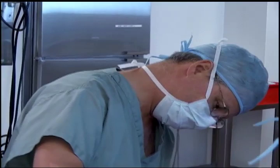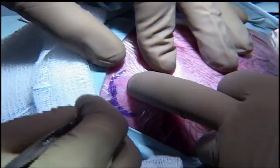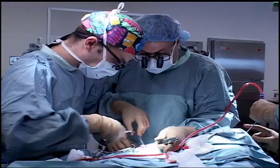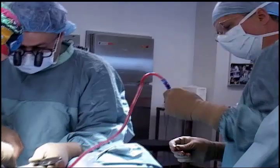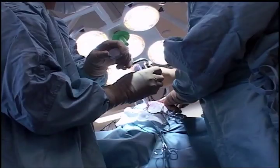So we've assembled two teams of surgeons to do this operation as fast as possible. One team is going to work on the head, and the other team is going to make a small opening in his abdomen. We're going to use 15 blades, okay? He's just a baby. Okay, the drill. Make a small opening in his skull, and we'll make it a little bit bigger today so that we can use the ultrasound.